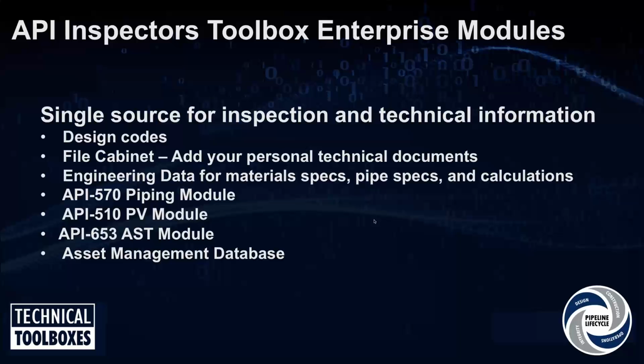Then your next module would be a file cabinet. Most of us that have been in this business a while have amassed our own little portfolio that has all our different specs or different areas of interest that we have collected that we often refer to.